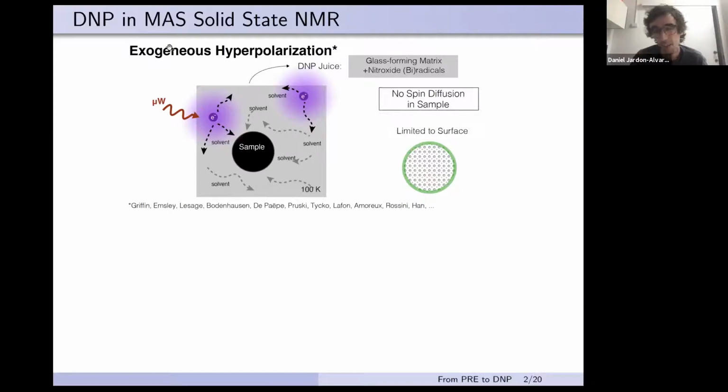So in the context of magic angle spinning NMR, what many groups have been doing is to dissolve the sample of interest in this so-called DNP juice, which contains some organic radicals. Upon microwave irradiation, you can transfer the polarization from these unpaired electrons to the nearby proton nuclei. Then through proton spin diffusion, you're able to transfer the hyperpolarization to the surface of the sample. In this way, it is possible to obtain very large enhancement, but they are mostly specific to the surface, and you won't get that much enhancement for the bulk nuclei.